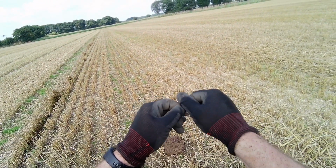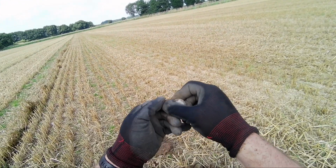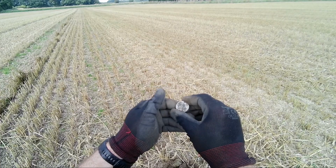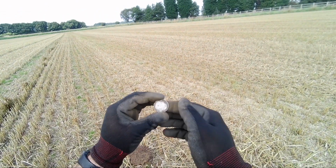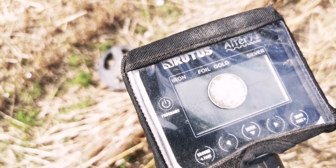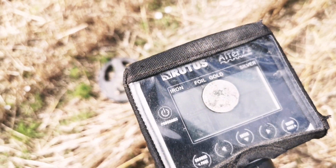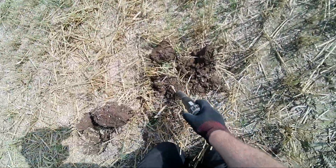It's, oh, that's definitely more silver. George the 5th, is that George? Yeah, I think so. George the 5th something silver. Let me clean this up rather than faff about with it. And what we have here is a George the 5th, I think, shilling. 1 shilling, you see it on the back. I need to clean it up a little bit better, but there you go. Second piece of silver for the field, and this one relatively modern milled silver. Happy days. And this one has come out in this bit of the clod here.